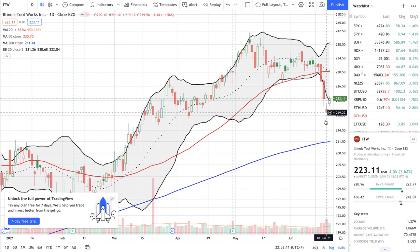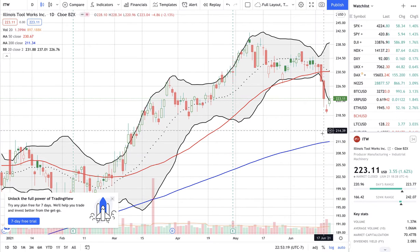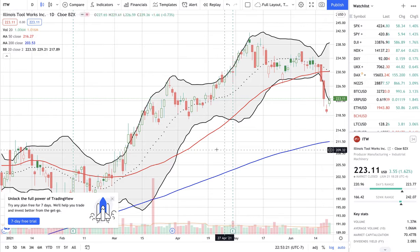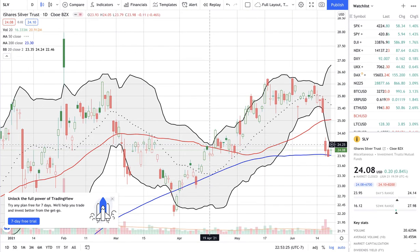Illinois Toolworks, it's still far away from my buying point. This pop here leaves what's called almost an abandoned baby bottom. So who knows? Illinois Toolworks may not get to my buy point near the 200-day moving average anytime soon. Silver up just 0.8%, but it's successfully defending this 200-day moving average. If I had new money to put in here, I'd go ahead and take a chance and buy at this point.